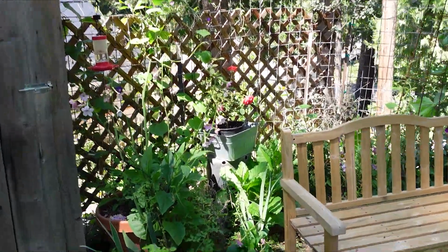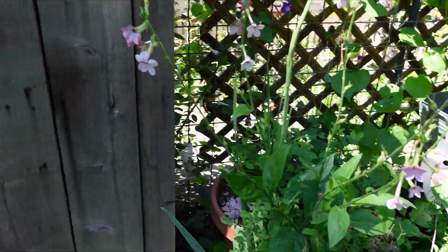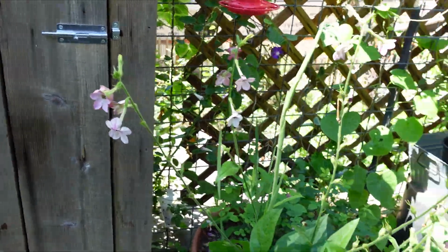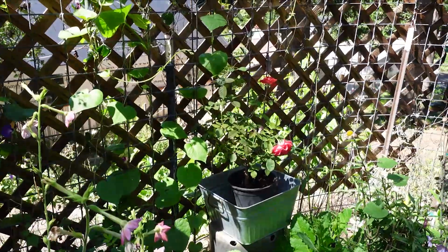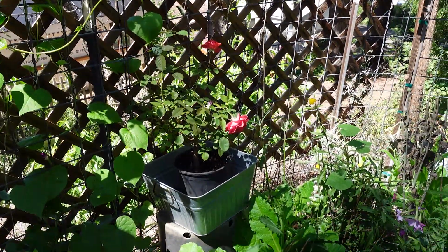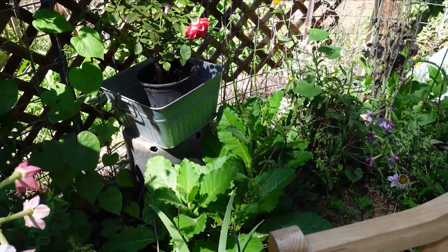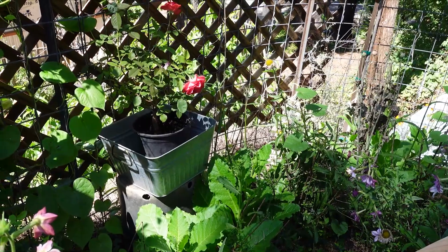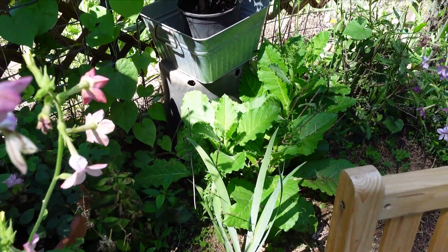Now I have a bunch of Nicotiana that came up from seed. You see some right here, the pink flowers. Isn't that gorgeous? And then that climbing rose, such a pretty coral pink, and it's just bloomed for the last few weeks non-stop. I have a crazy daisy back here, but it's done blooming. There's one seed head there that I will collect seeds from. But you see all the Nicotiana coming up down here?